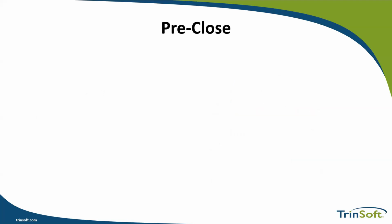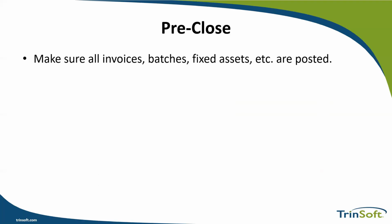All right, let's first start with a few pre-close steps. So obviously before you perform the actual closing steps, there's a couple of pre-close routines and operations that we recommend and encourage our clients to perform. First, make sure that all of your invoices, batches, adjustments, inventory counts, whatever it may be, related to the year that you are closing have been entered and posted. Obviously, that sounds pretty self-explanatory, but that's just a key first step.